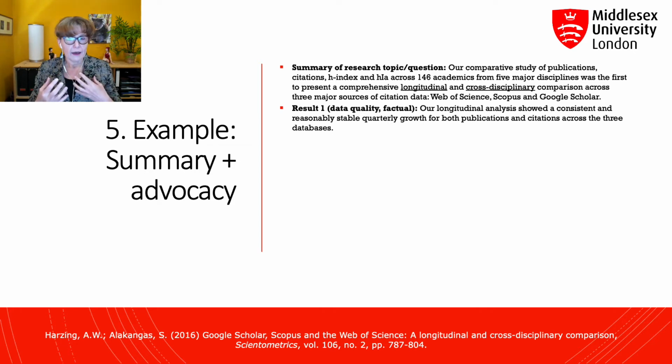But then we needed to obviously say what the actual results were. So our first result was that there was a consistent and reasonably stable quarterly growth for both publications and citations across the 3 databases, because we conducted this study longitudinally, looking at results every quarter for a period of 2 or 3 years. So all 3 data sources showed stable quarterly growth.